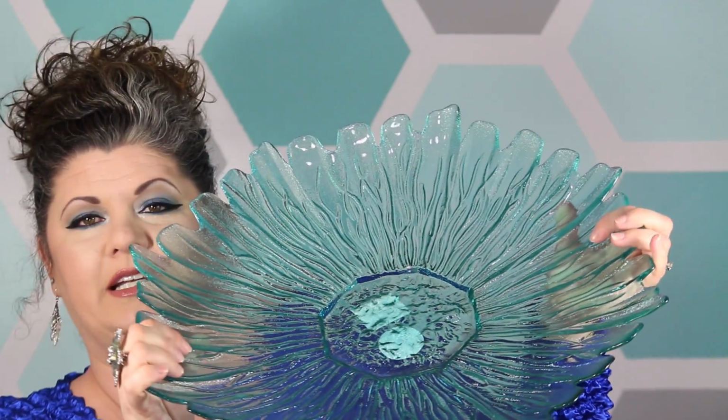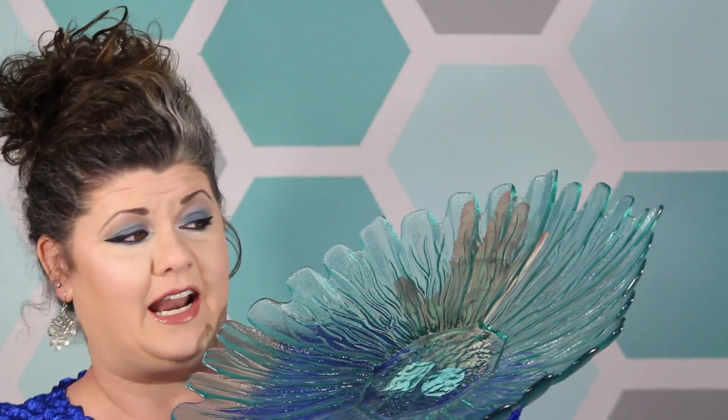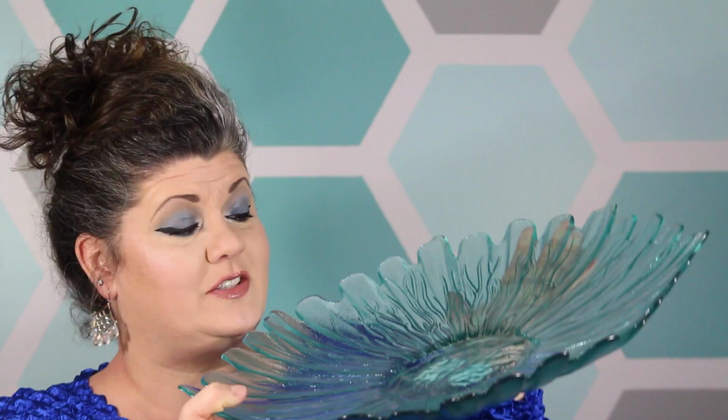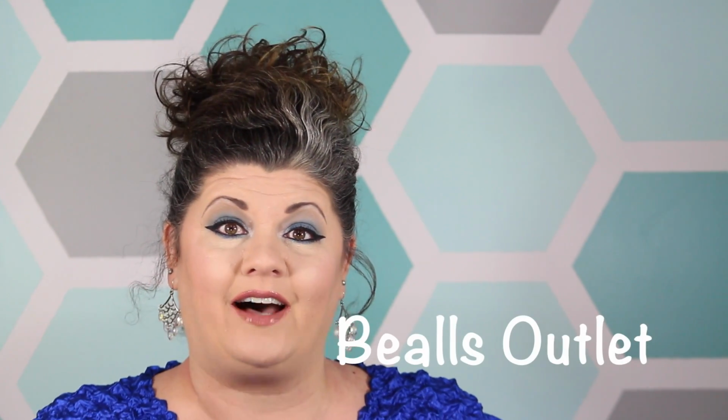You can probably tell just based on the comparison with my head that this is a very, very large platter, and I intend to set it up on my bar with some fresh vegetables in there. This right here is fairly heavy, and it is a great quality, of course beautiful, and we picked it up for only $11.99.